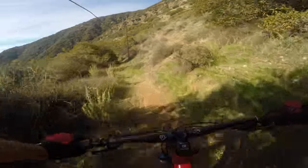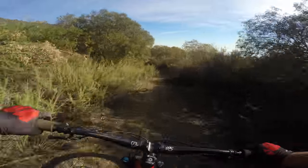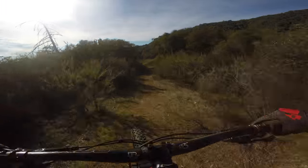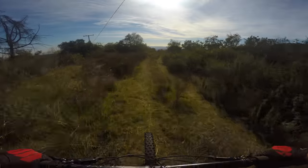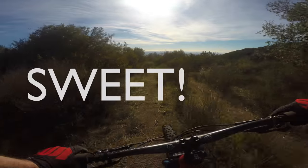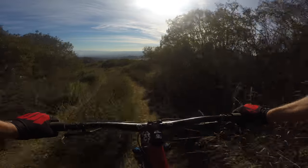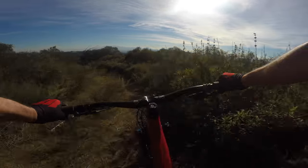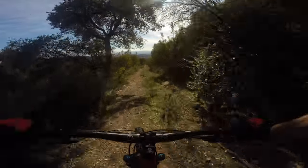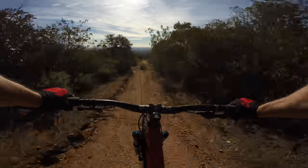I'm sick of hiking. All right, looks like there's a double track truck road that looks overgrown on the way down. Not ideal. It's all part of it though. My legs are so scratched up, they're gonna be itching for a week.